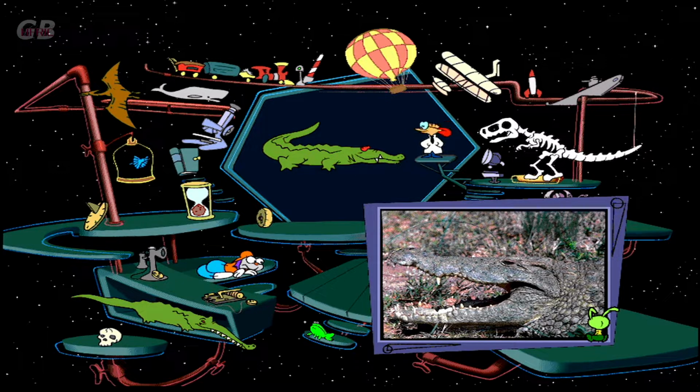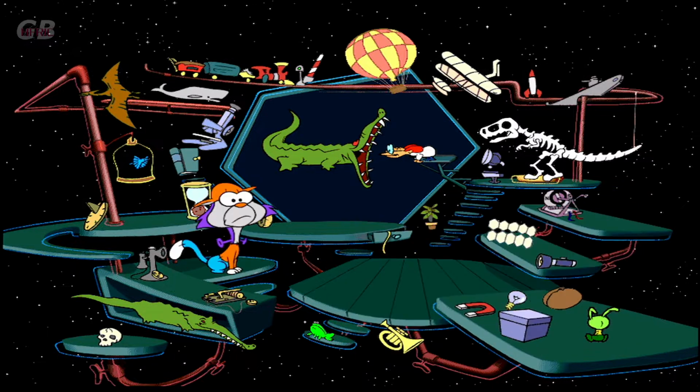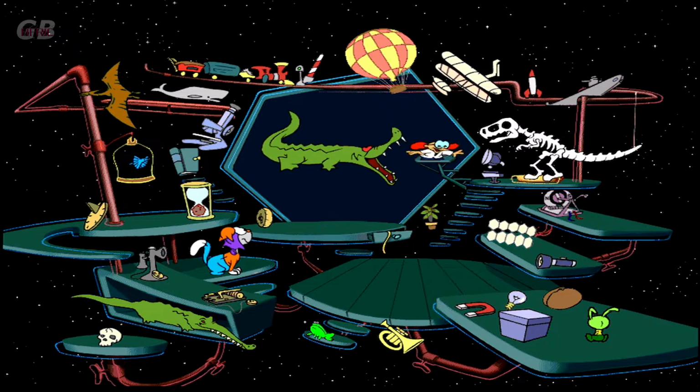Well, Professor, adult crocodiles have 40 to 60 teeth in each jaw, which interlock when they close their mouths. Their jaws are so powerful that they can crush the bones of small animals. Ouch! But when their jaws are open, they are so weak that I can close them with my hands. But don't try this at home.